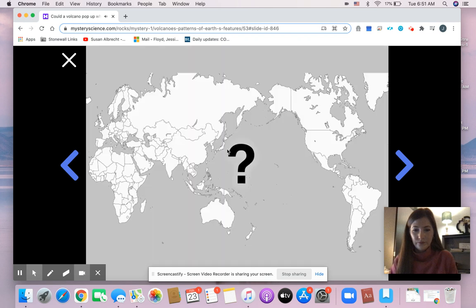So, could a volcano erupt where you live? Well, surely all of the world's volcanoes aren't just over here in Mexico. But where are the other volcanoes? Suppose we had a list of all the volcanoes of the world and we mark them on this map. Do you think maybe we'd see an even bigger pattern?